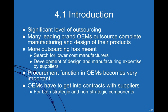The reason why there's a need for contracting, of course, is because typically a retailer would have to obtain supplies. Or if you're talking about a manufacturer, it may require parts from several suppliers. So outsourcing sometimes drives the need for these sorts of contracts. A significant level of outsourcing seems to be prevalent in how companies function today.